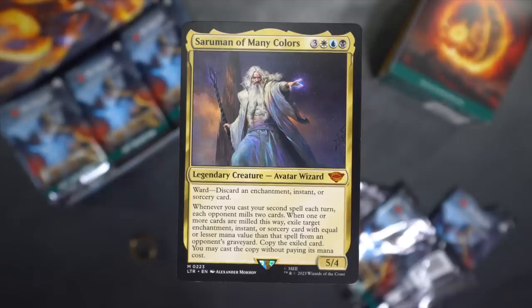Oh? I got Saruman of Many Colors. Oh, he's only three. I mean, that technically is many, Graham. Okay, fair enough. All right. Saruman of the Flowchart of Decisions. Have you tried to read what this card does? Can you tell me, first of all, actually, the most ridiculous thing about this card, the ward cost.